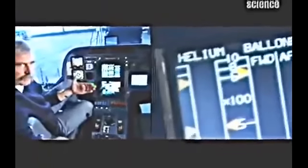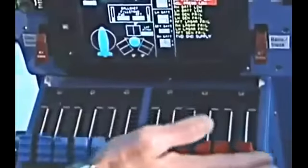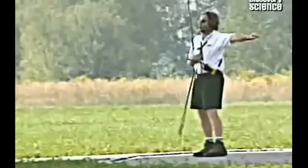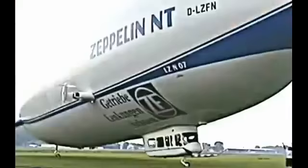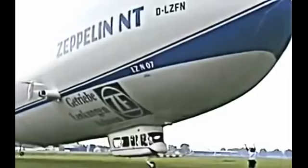After we have the clearance from the tower, then we tell the crew chief that we're ready to go off-mast. And all these handles then at that time are forward here. And then as we're ready to take off, we lift the vectors and give power with these. Then the ship lifts almost vertically.